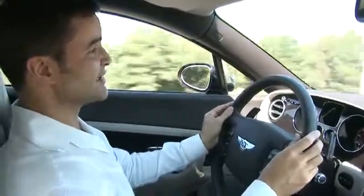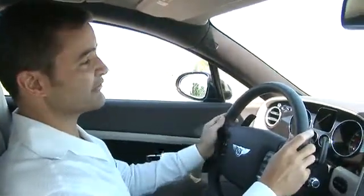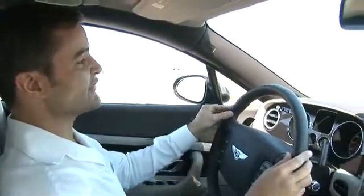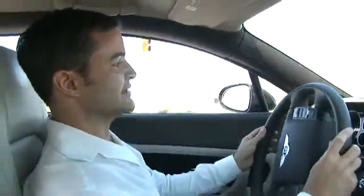Another thing that Bentley does is they book match the wood across the dash so that it's mirror finished. And one thing that environmentalists would appreciate is the fact that every time they take down a tree for the wood inside a Bentley, they plant another.